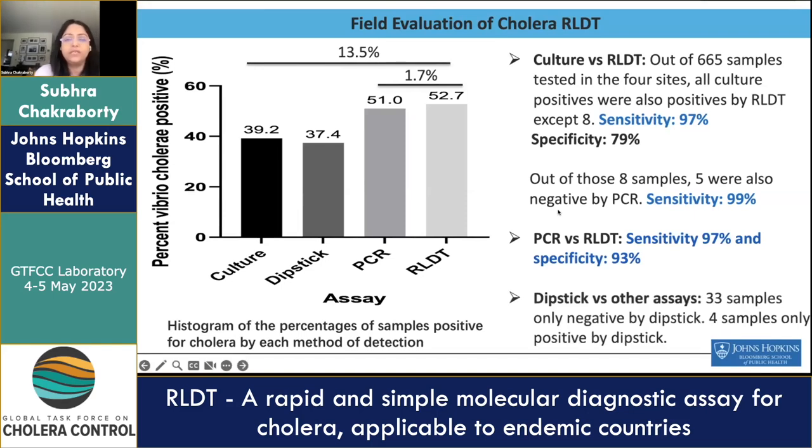On the other hand, in dipstick versus other assays, we had 33 samples only negative by dipstick, where all of the other assays were positive for these samples. 4 samples were only positive by dipstick. And you need to keep in mind that these are the national labs, the reference laboratories.